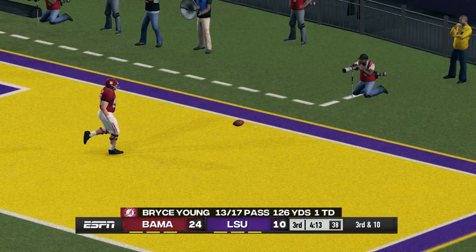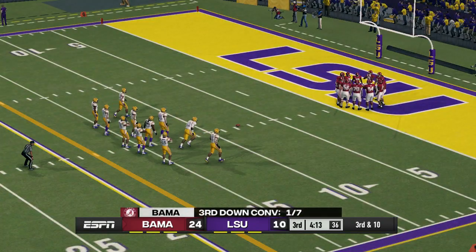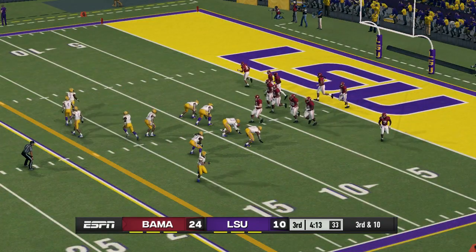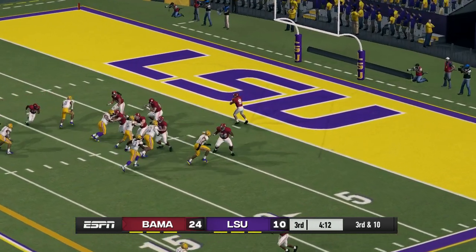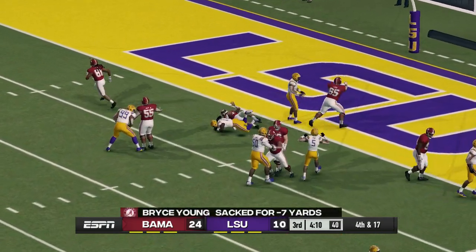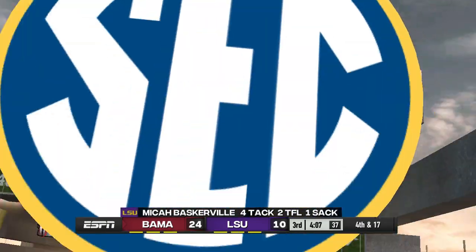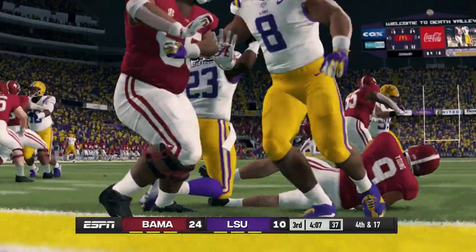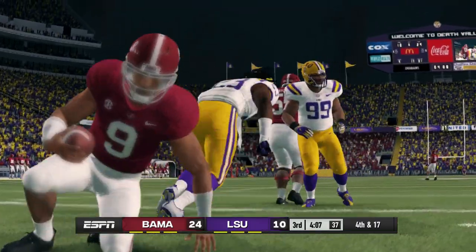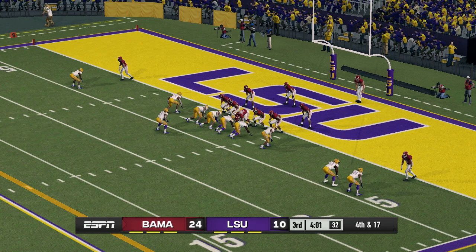Great pressure on the quarterback forced that incompletion. Boy, they really pounded him on that throw. Becoming the 12th man, the crowd is always into it here. And he's leveled at the 1-yard line. The sack makes this a 4th and very long. Not a good spot to have to punt from either.